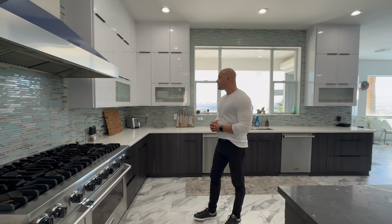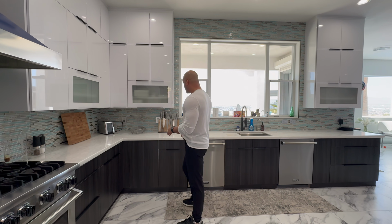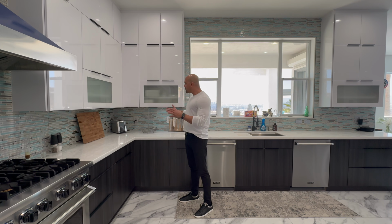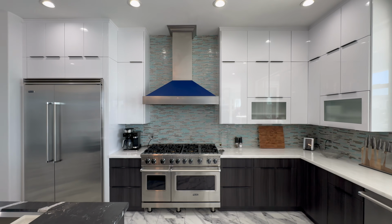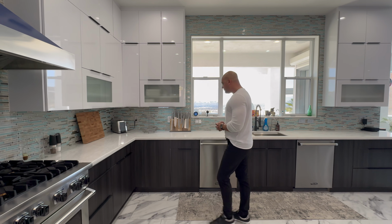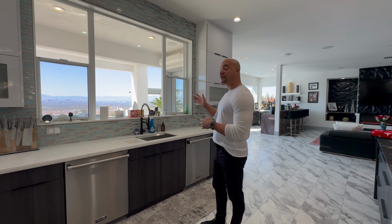Now, the counter surfaces are gorgeous. We have a beautiful white quartzite, very minimal, very regal, very elegant. We do have some under light features, so we do have some downfiring LEDs. And again, you can kind of see the modern European white high gloss with the opaque glass. Very neat.